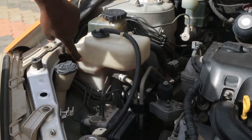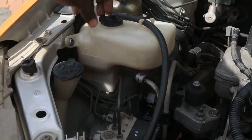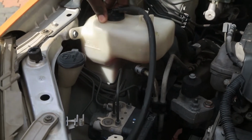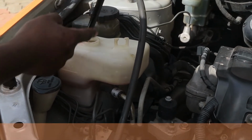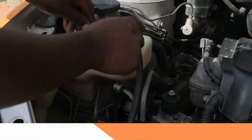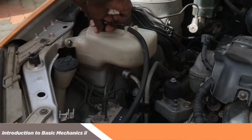Na iko na full na iko na low. Haufai kupitisha hapa, sababu kipitisha hapa hii vapor ikuja hapa ipate hapa, haiwezi toka. Unaona kaka pipe ipate imejaa mpaka juu, haitaweza kutoka. Na kama haitatoka, that means that the cooling system will not take place.